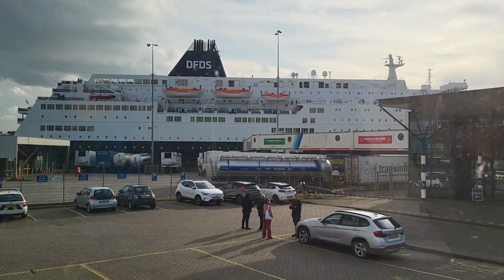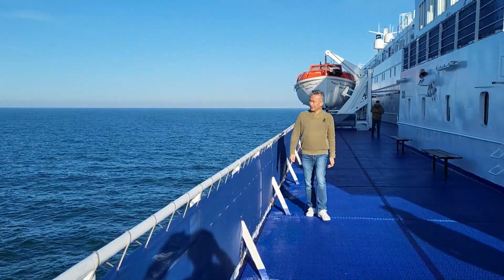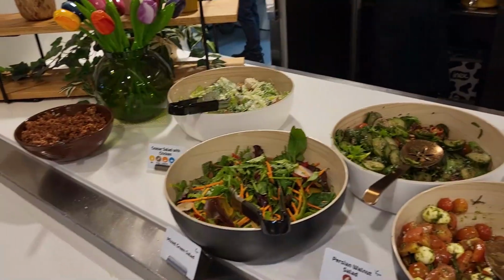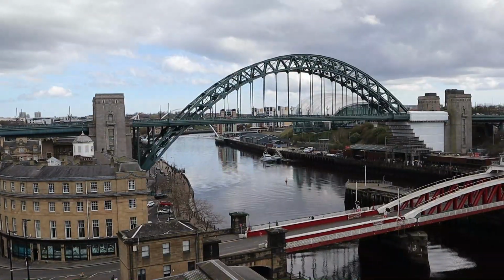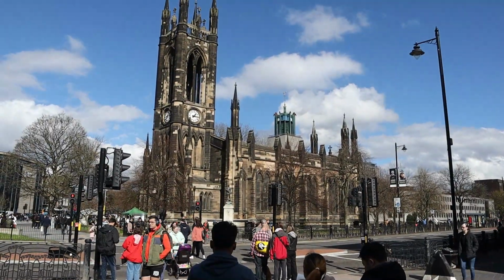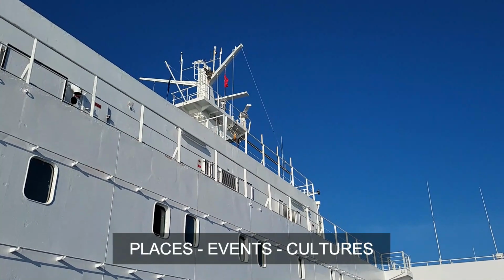It's a mini cruise, a 3-day, 2-night accommodation to have a foretaste of how it is to go on a cruise on DFDS. This affords us just a day tour to the city of Newcastle. Here's a complete guide on what to expect on this mini cruise from Amsterdam to Newcastle in England.